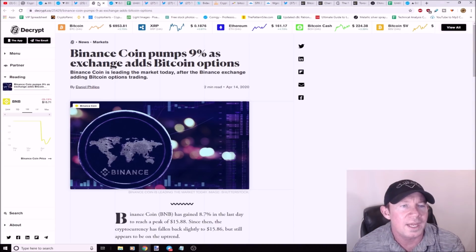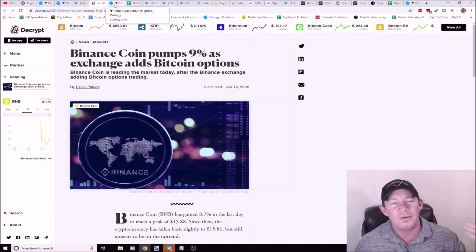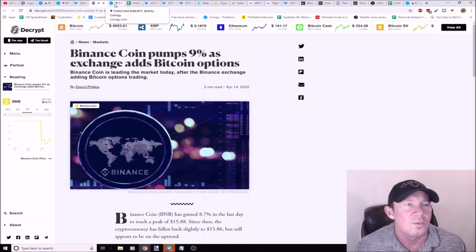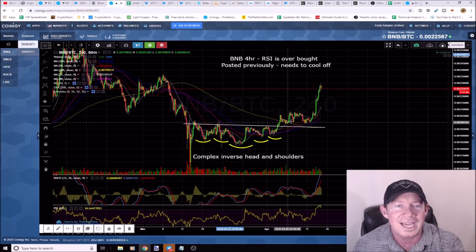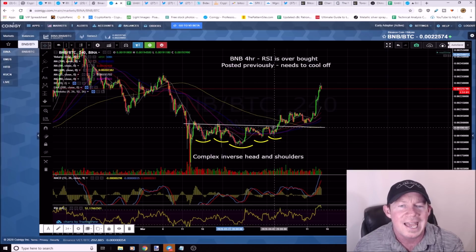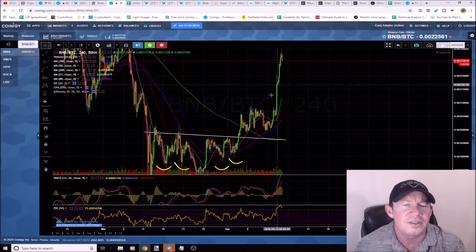Binance coin pumps 9% as the exchange adds Bitcoin options. So this is huge news for Binance coin. What's interesting is I always say, hey, what comes first, the technicals or the news? What pumps this price? Because I had this setup on BNB, this complex inverse head and shoulders bottoming pattern, and it's taken off. Huge gains for BNB on this breakout.